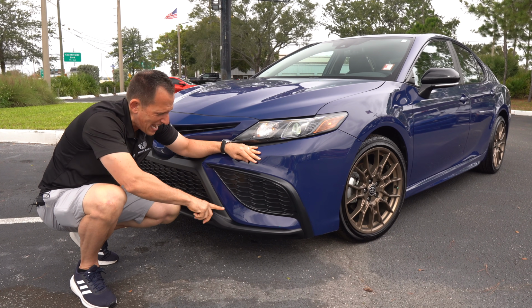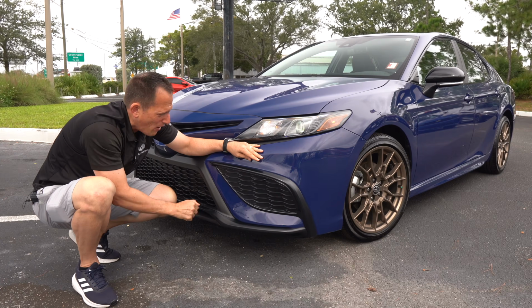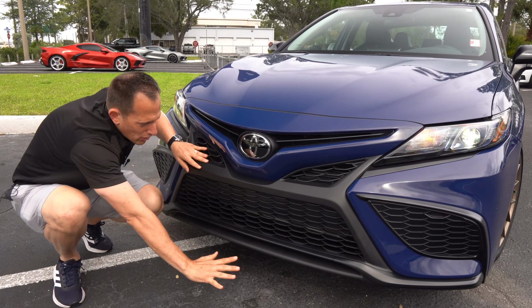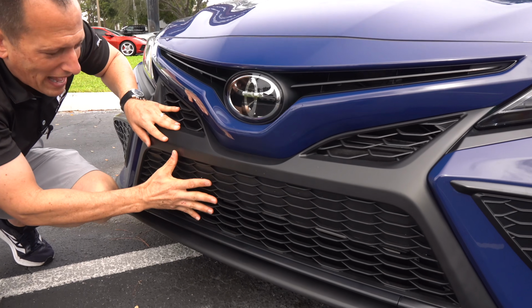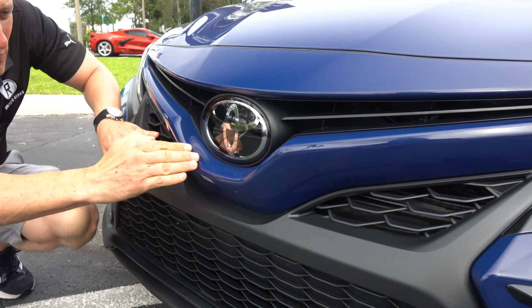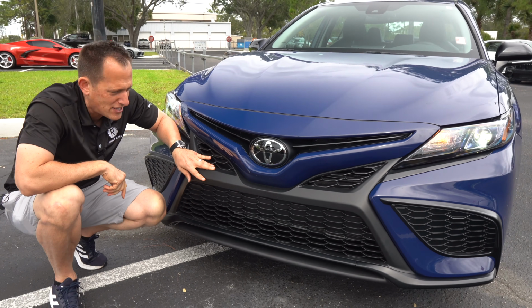Now you'll notice on the SE trim, you do have the black splitter extension that extends out. And then as we come across the front grille, same thing. Large open mouth, flat black, functional at the middle and the top corners. I love the way it's got that dip of color-matched blue and then that Toyota badge in the center.